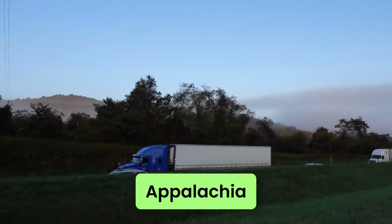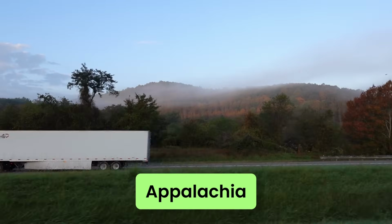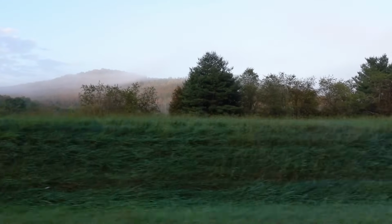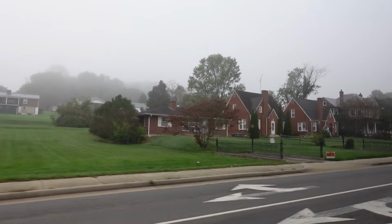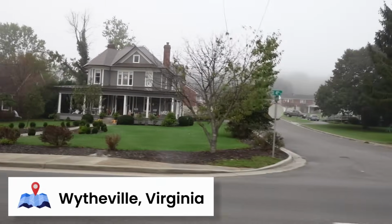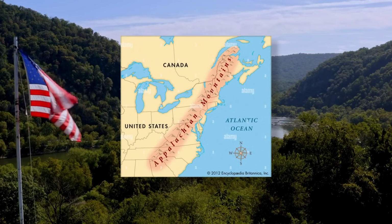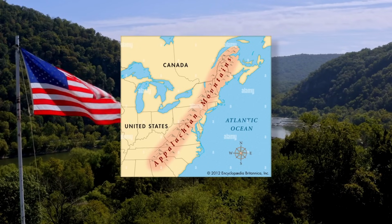We're entering the Appalachia region of the US. This is sometimes pronounced differently, but in my experience, if you talk to locals who were born in this region, they don't pronounce it this way. My father was born in this region, and he spent his early childhood years in the small town of Wytheville, Virginia. I have a lot of relatives in this town. This region is called Appalachia because of the Appalachian mountain range, which covers part of 13 states.